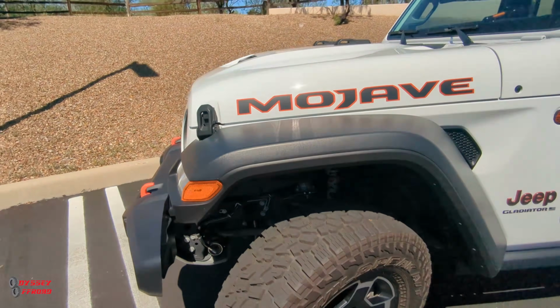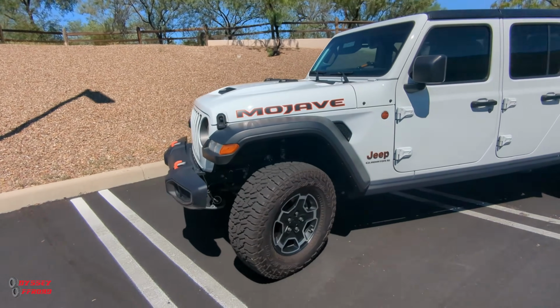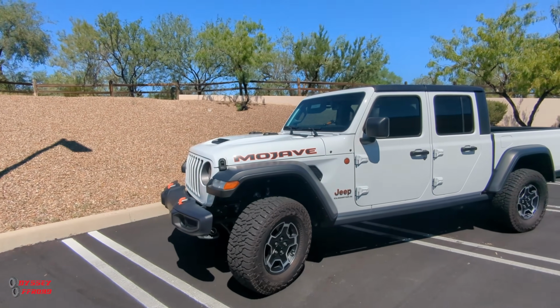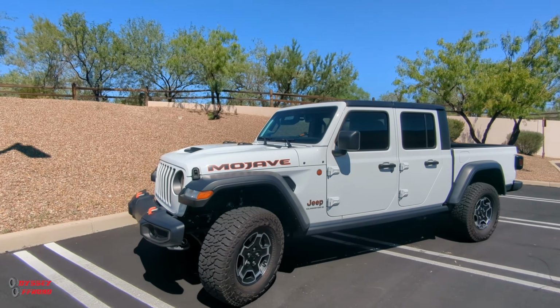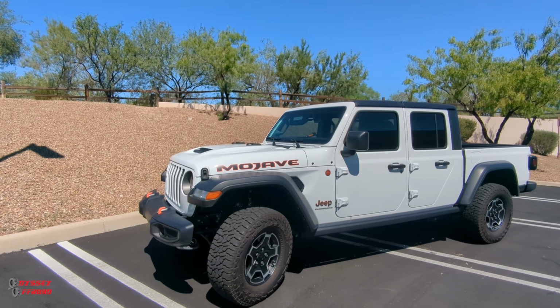So that's pretty cool. That's an industry first, actually. It's the first truck that's ever had those. I think there's maybe a truck or two coming out with them now, but this is the first truck that hit the market with hydraulic bump stops.